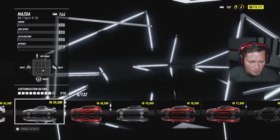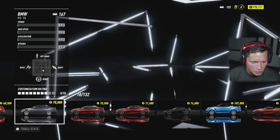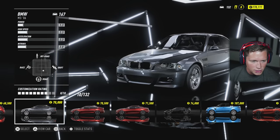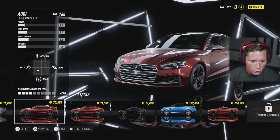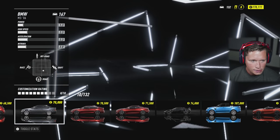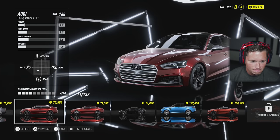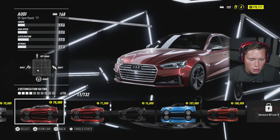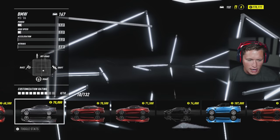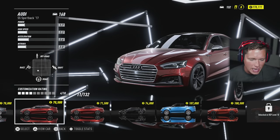I'm going to try to buy something that makes sense, something that doesn't break the bank, but something that's still going to be pretty cool. I'm really torn here. Do we want the Audi S5 Sportback or do we want the BMW M3? I'm going to say, let's go with the Audi for now. Let's go, because we want a road racing car. We don't want a drift car right now. We're going to build a drift car in the future. I'm gonna go with the S5 Sportback, dude. The Audis are so nice nowadays.